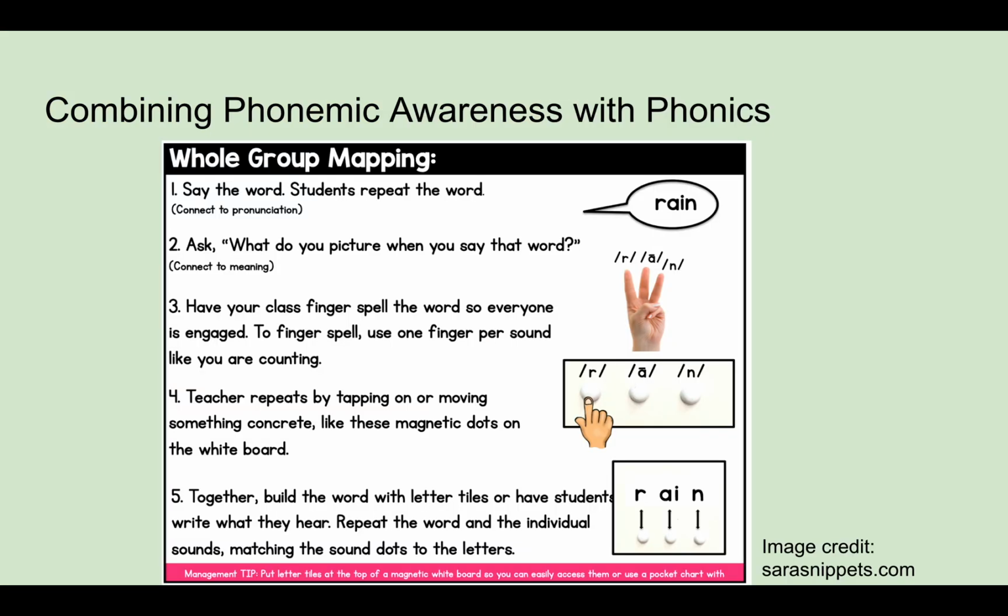You can, of course, combine phonemic awareness with phonics by introducing letters, as you see here in the mapping examples. So here you're segmenting and counting sounds and then matching sounds to the letter or letters that represent those sounds. So here you see in this example, you say the word, students repeat the word. In this example here, you're adding a visual piece. What do you picture when you say that word? You're always ensuring that the students can segment and isolate the sounds in that word and count the sounds. Adding a manipulative is a great way. Tokens, magnets. If you don't have any manipulatives, you can always just draw lines on a whiteboard to represent sounds. And then when you've segmented the sounds, you're going to match up the sounds to the letters that represent those sounds.